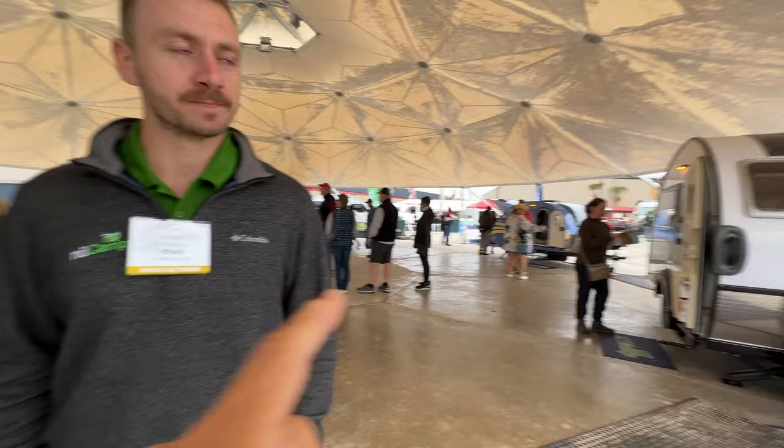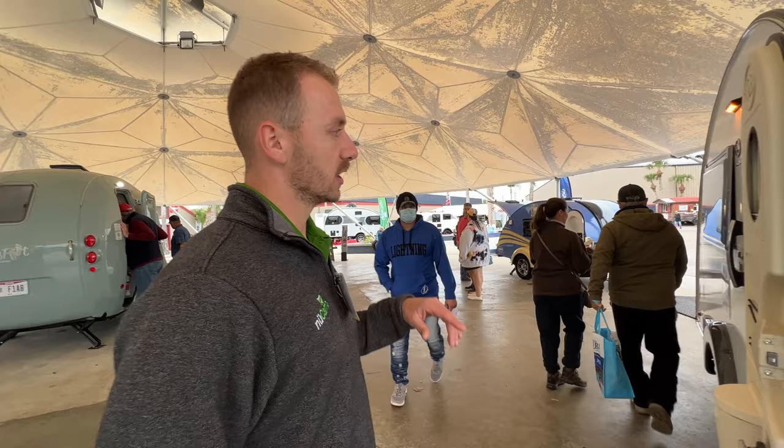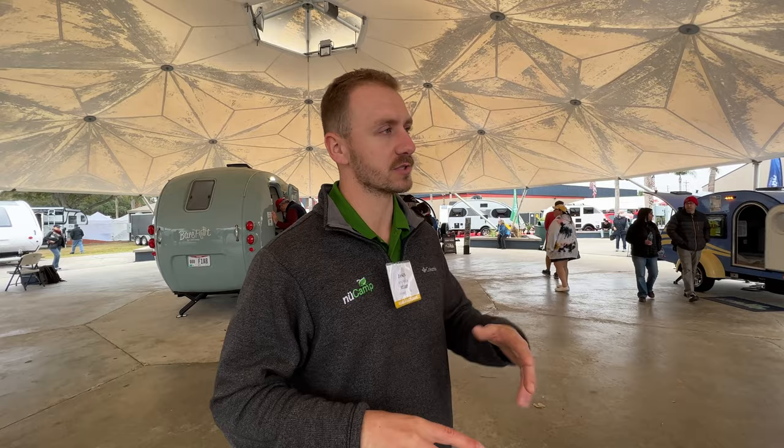Yeah, so this over here, this would be more of our mid-sized TearDrop model. Yep. This is our Tab CSS. So same thing, like the Tag XL. We've got the kitchen in the back on this one. The same materials. We've got fiberglass sidewalls, seamless aluminum roof. Again, lightweight. We want our people to be able to tow these anyway. Okay. And then what's the lead time if you order one of these?